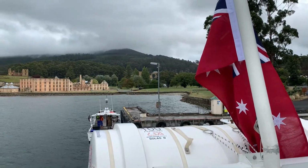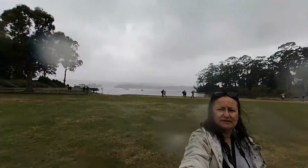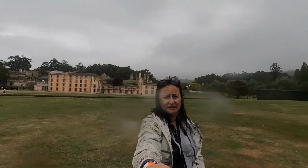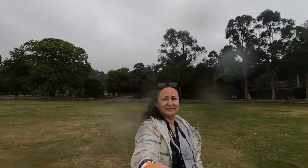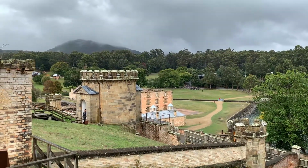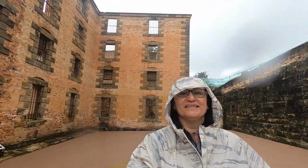We had a 20-minute boat tour booked for 20 past 12. So between 10:30 and 20 past 12, you kind of got to cover yourself a lot of ground if you want to see a lot of the facilities or the site, and it's quite huge. So it's kind of something that you probably need a longer day.